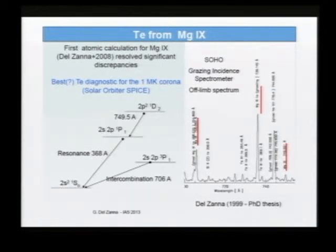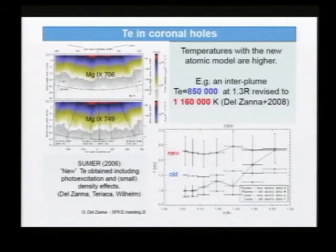These are some measurements I did with the grazing incidence spectrometer, and then I've been doing some work, and I have to apologize here to Klaus, who's here, and Luca, because we were supposed to write a paper. They've done some of the work. I've done the atomic calculations for these ions, and we still have to write the paper. But these are the preliminary results, and they involve the measurements of the temperatures of the limb of the quiet corona in plumes and interplumes.